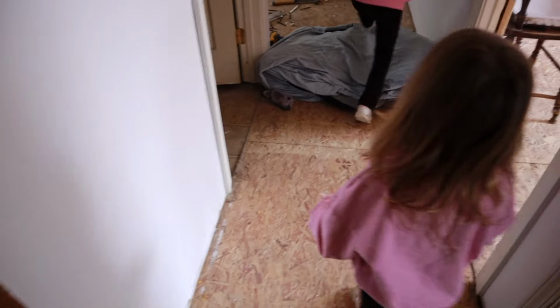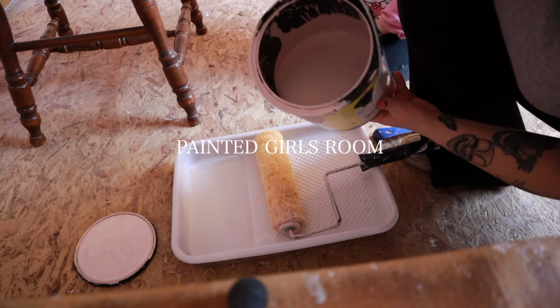Painting is obviously the first thing before flooring that you do. So yes or no? No.